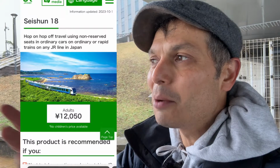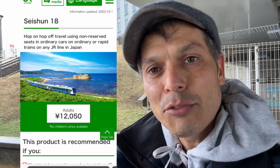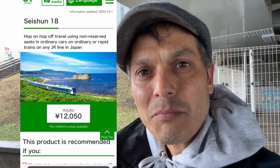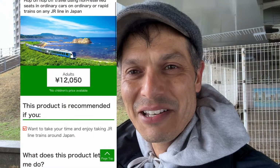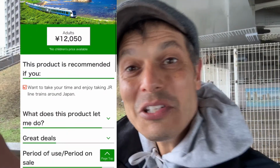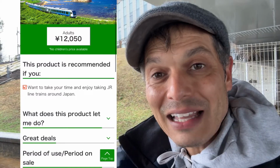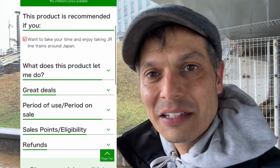Everyone was complaining about how expensive the passes are. Do this one. Make the time for it. All right, let me go through the information with you right now. Hop on, hop off travel using non-reserved seats in ordinary cars, which is the local trains. This product is recommended for you if you want to take your time and enjoy taking JR line trains around Japan. That is most of you. You just don't even know about this pass. You don't need to be taking the Shinkansen. That's more for business travel in my opinion.